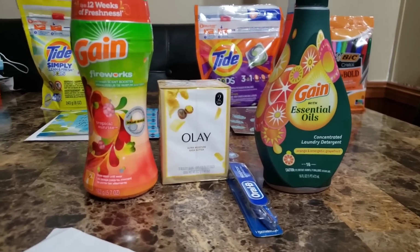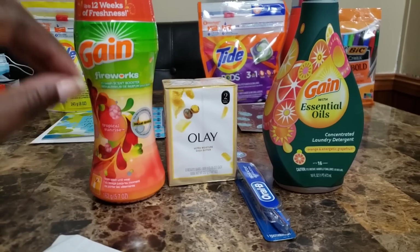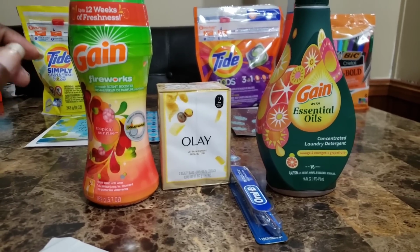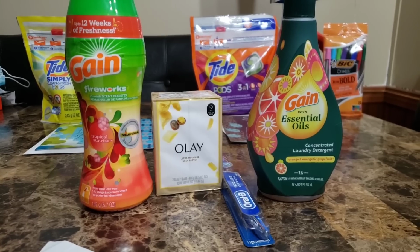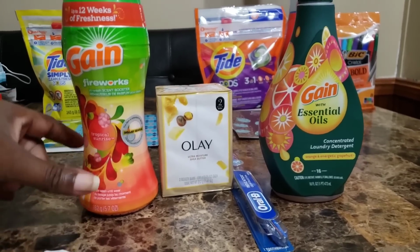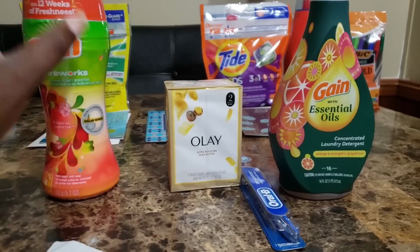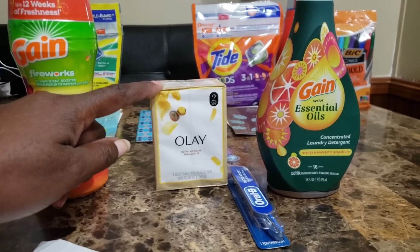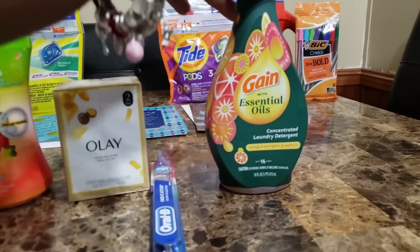Now these four coupons that you guys see in front of me, these four digitals, they do expire today. I'm not sure what new digitals we will get, but guess who will be up watching the new digitals come in tonight sometime, because I'm always up late. But this one will expire tonight or today. This Olay will expire as well. The toothbrush will expire, and the Gain.